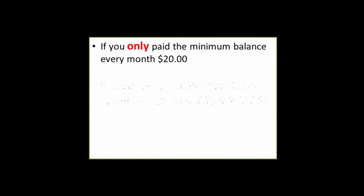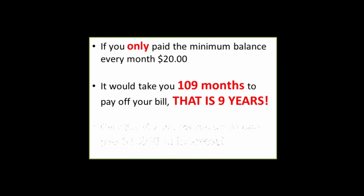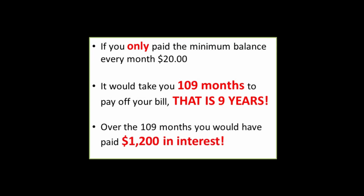To continue the story, say in the coming months, you still didn't want to pay off the full $1,016. Instead, you're just going to stick with the minimum $20 payments like you've been doing. This means it would take you 109 months to pay off this statement. That is 9 years. And over those 109 months, you would have paid $1,200 in interest. That is more than what your original bill was for.